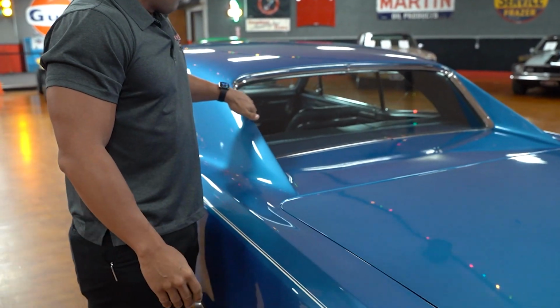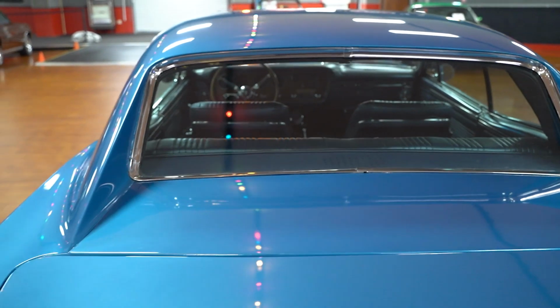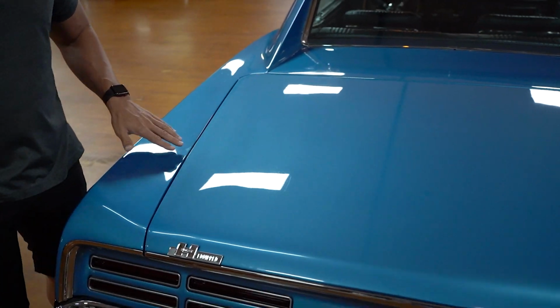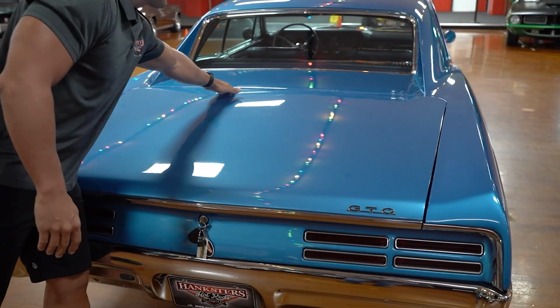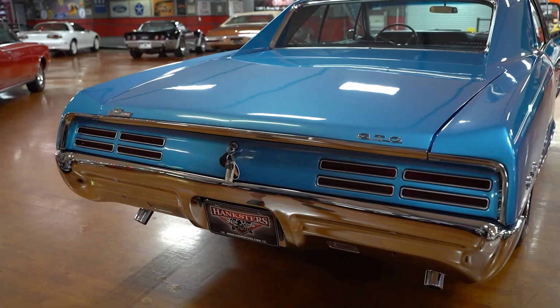Again, mentioning the chrome around the windows, the rear windows, no exception. The chrome's in pretty good shape all the way around the vehicle. Big deck lid on this GTO. The body lines, the way that the deck lid lines up to not only the rear quarters, but also behind the window there. And then of course it doesn't hang over back here to the rear bumper.